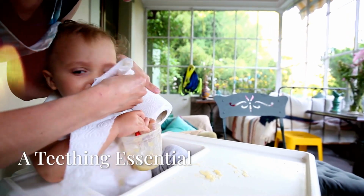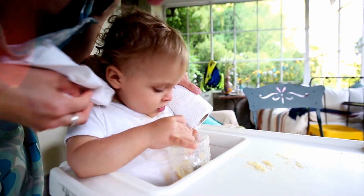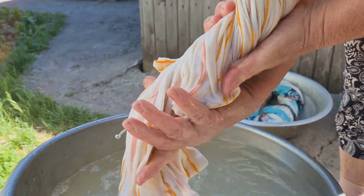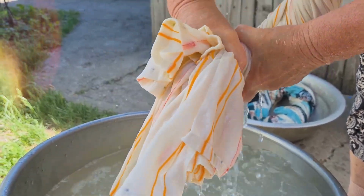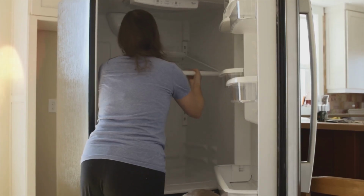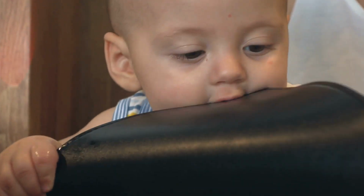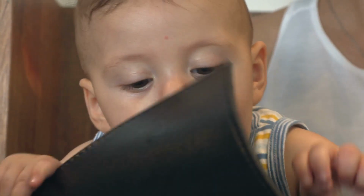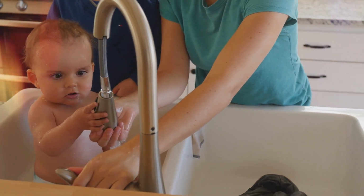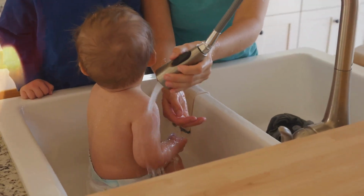Here's a simple trick that we use time and time again with our little ones. A plain, clean washcloth. Just wet it with cold water, wring it out well, and pop it in the freezer for a few minutes. Once it's nice and cold, you can let your baby gnaw on it to their heart's content. The texture is great for their gums, and the coolness helps to soothe any inflammation. Make sure to choose a washcloth that's specifically designated for your baby and wash it thoroughly after each use.